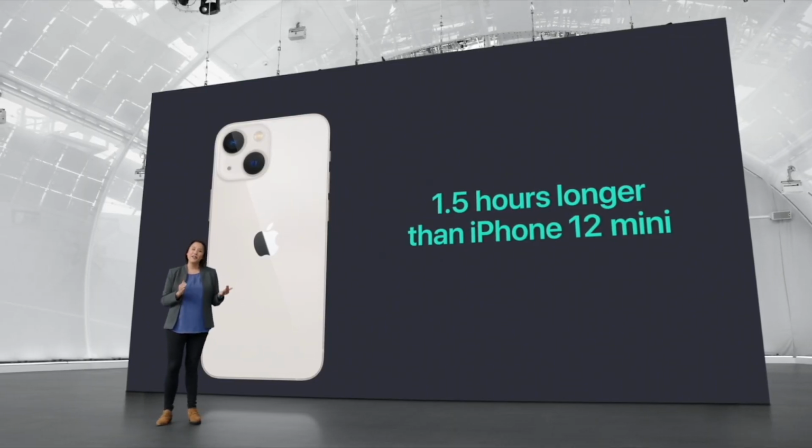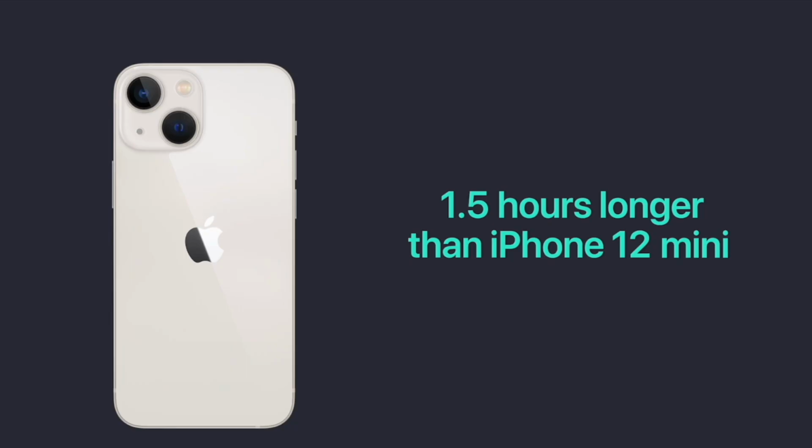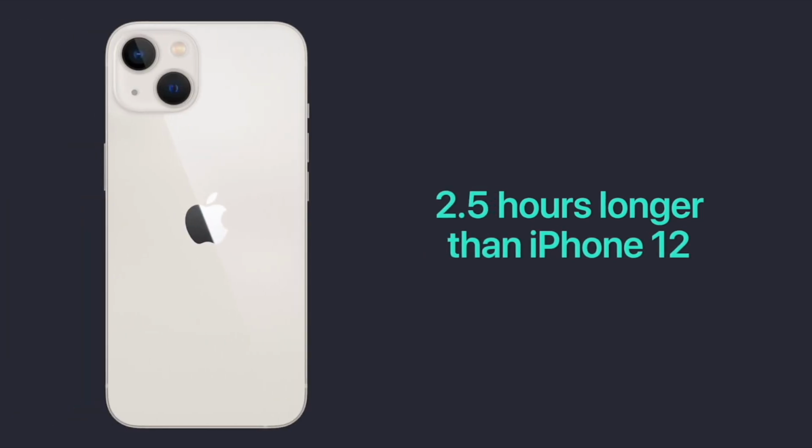They also claim that both phones will now have better battery life, so they're saying that the mini will have 1.5 times better battery life than the iPhone 12 mini, and the iPhone 13 will have 2.5 times better battery life. So I know a lot of people complained about the battery life, particularly with the mini, so it'll be interesting to see if those claims actually add up.